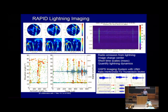We're headed, instead of doing this with systems that operate at 50 megasamples, 100 megasamples, towards systems that are going to operate at 6 gigasamples to do this. And it's a very exciting project. I hope we get that particular one funded. But we're doing some stuff with the RAPID hardware to do that.